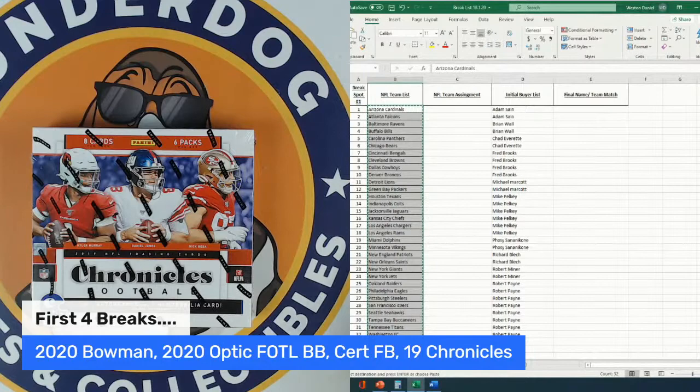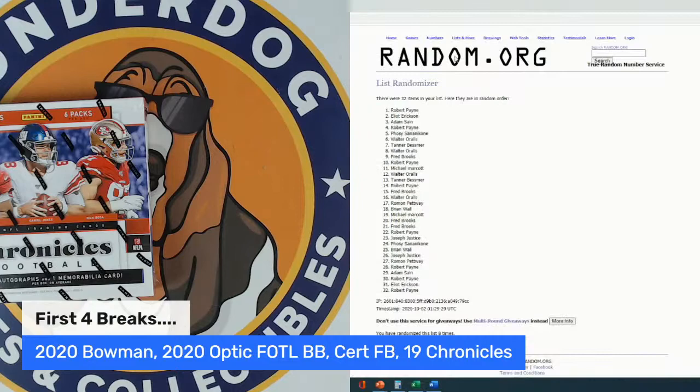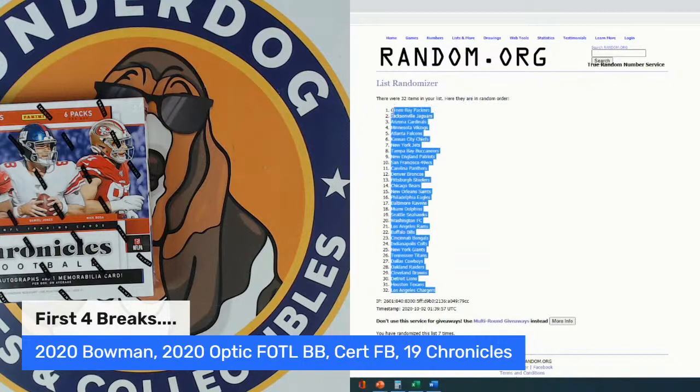All right, guys, let's do our dice roll here. And that's a 7. Yes, every box has an auto on those. That's kind of the cool thing about that little product. All right, 7 times, guys. Here we go. Good luck. And 7. There we go. Green Bay Packers at the top. Los Angeles Chargers at the bottom.